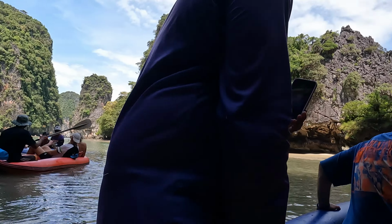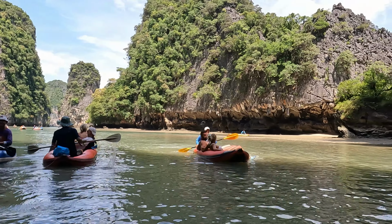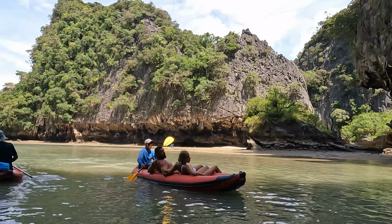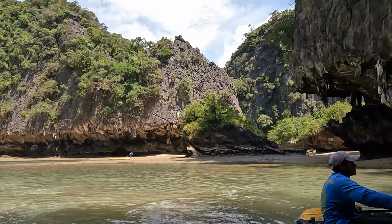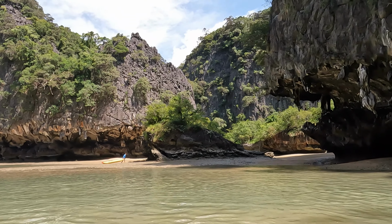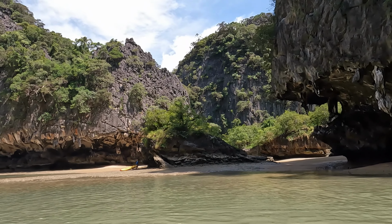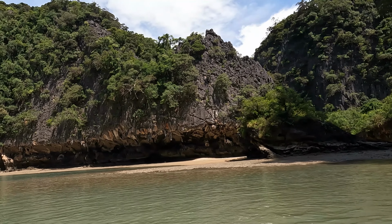Again, you can see there the limestone where it's worn away, almost forming a straight edge there, and you can see how high the sea levels come up against the limestone rocks. As you can see, it is a beautiful, serene lagoon.